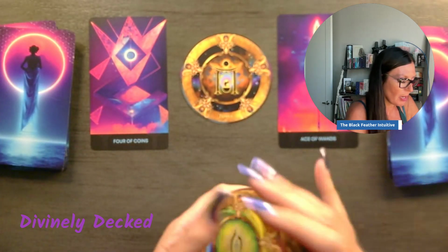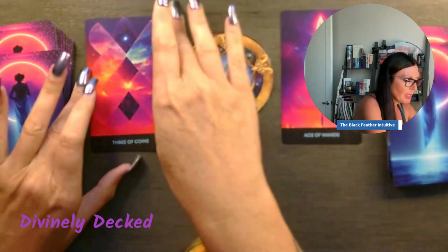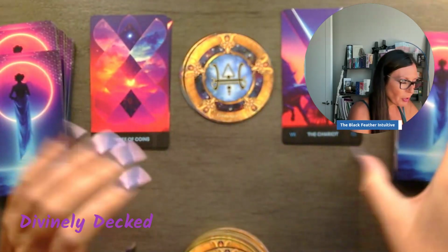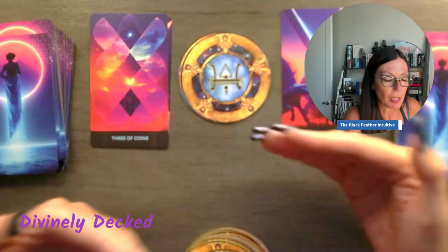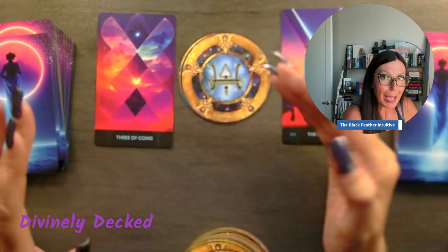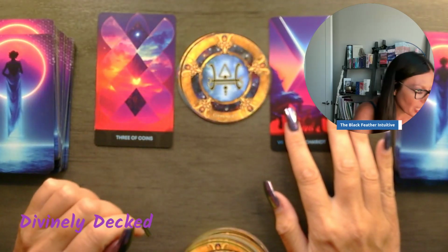Let me just shuffle these up. Let's pull another one. Communicate. So you can see that these colors are complementary. They don't clash, but they're both bright enough that they make sense. Communicate. So I've got Three of Coins. So that's that collaborative energy, being in a space of collaboration. I need to communicate more. I need to collaborate with people in order to feel comfortable about that communication. And the Chariot, because it's time for me to move on to something else, something different and something new.